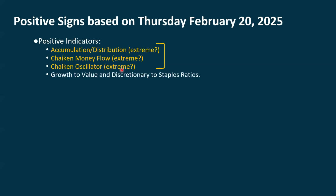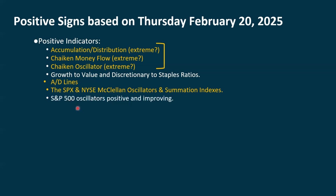And the growth of value and discretionary to staples, they're still positive. But if we see more weakness with this, that's going to cause some more concern. The advanced decline line, especially for the S&P, those are doing fairly well, not so much for the small caps. And our McClellan oscillators and summation indexes for the S&P and NYSE, they took a hit on Thursday, but they're still positive. And we're looking more positive here with our oscillators as well, and also improving.